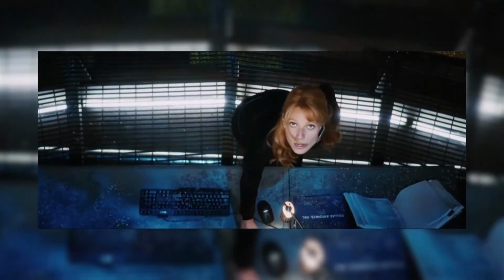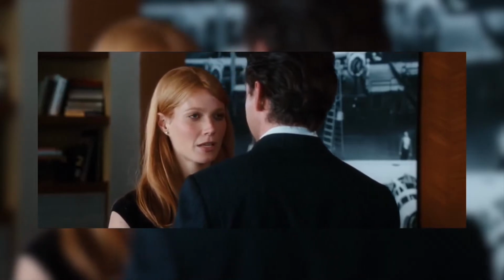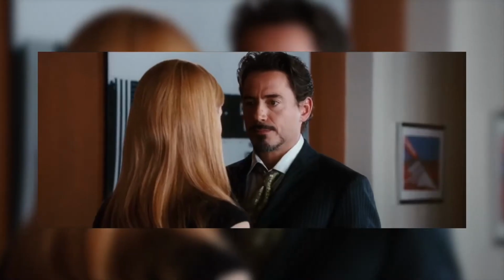Gwyneth Paltrow as Pepper Potts. Could be anybody. I'm not a huge Gwyneth Paltrow fan, but I think as the character Pepper Potts, she's one of the few superhero girlfriends that actually has a fucking personality. She doesn't take Tony's shit, but she still likes him, but she's not gonna just let him say whatever he wants. Yeah, they do have good chemistry. Mm-hmm. I don't personally care about Pepper Potts as a character. Even in the comics, I'm like, she's just there.